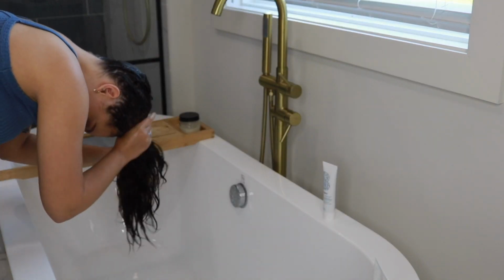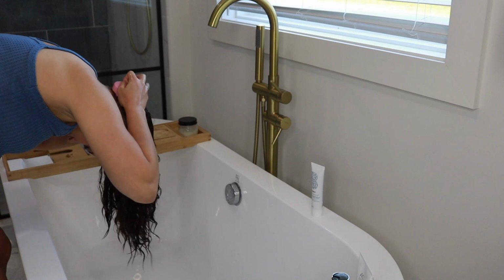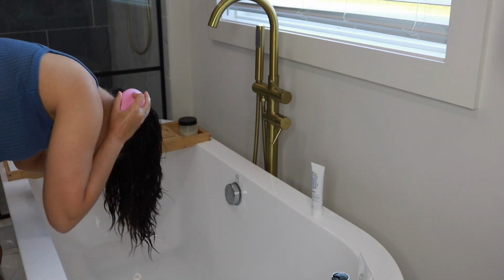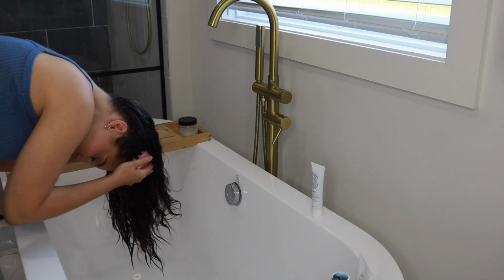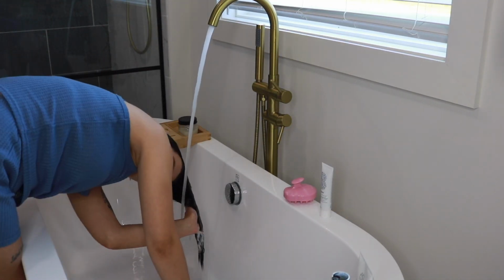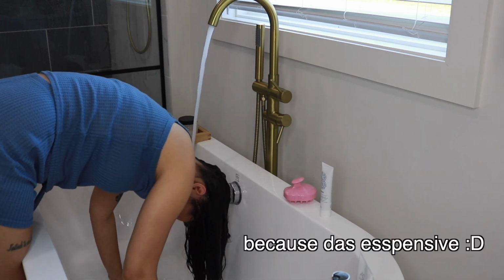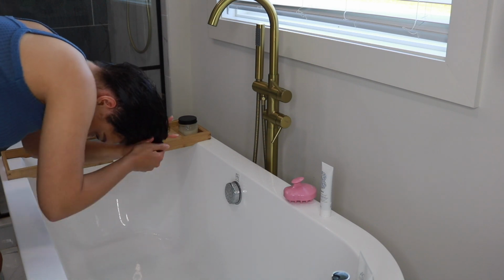I'm also using my little scalp scrubby brush that I love so much. I know Kathleen has one of these as well, and she also loves it, but I use this whenever I wash my hair. I do like this shampoo. I think it's nice with the little granules in it. It feels like it really cleans your scalp, but I don't know if it's my favorite ever clarifying type of shampoo. I'm gonna have to keep trying it.